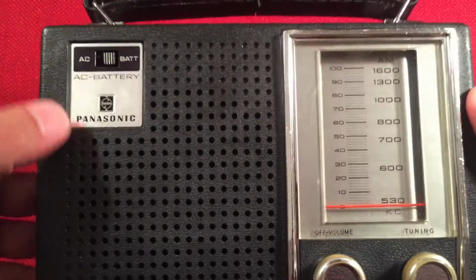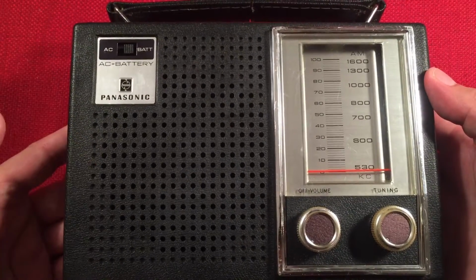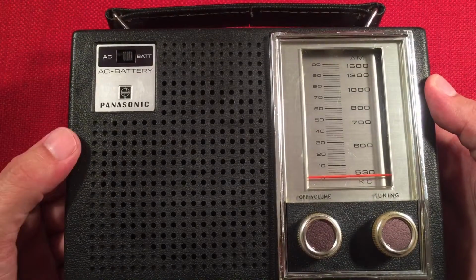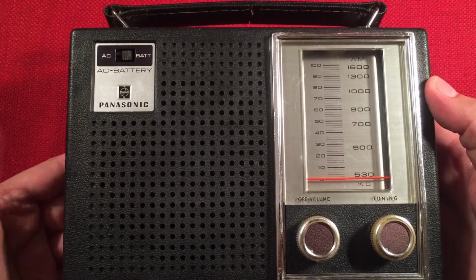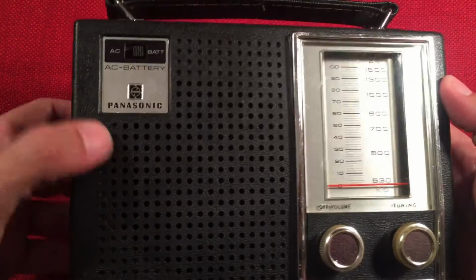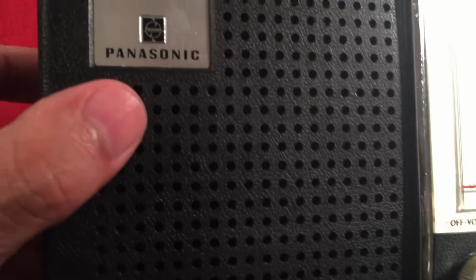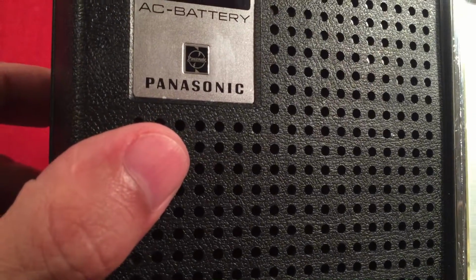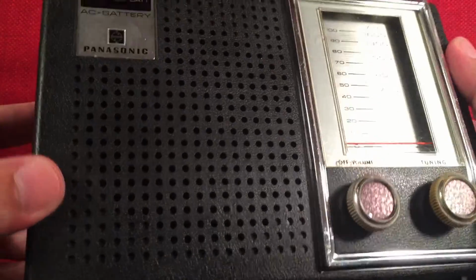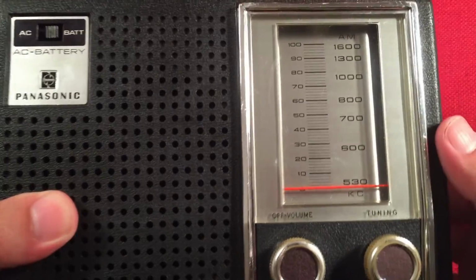The front here, we have a selector for AC or battery. Cool thing is this radio does include an AC power cord that's built into the radio, and it stores in the back, which I'm not going to show you because it's too difficult to open up. But you can plug it in, which is great. And it also runs on 4 AA batteries, and that's what the selector's for right there. Then we have the Panasonic logo there. Awesome. Love it. Here we have a big speaker. Measures about 4 inches. It has really either high tone or low tone. You'll get to hear that.